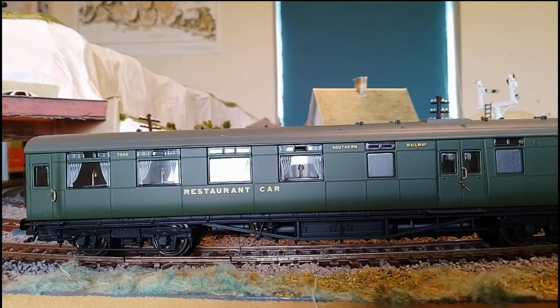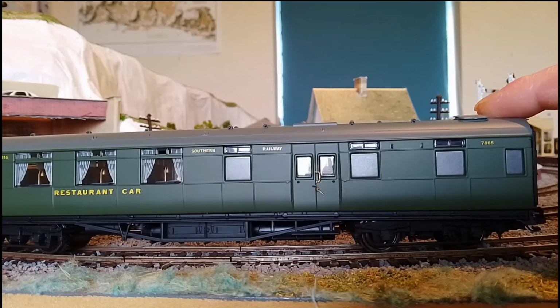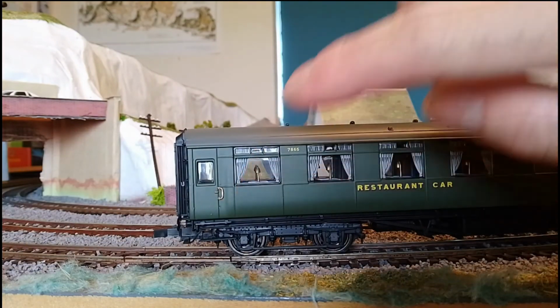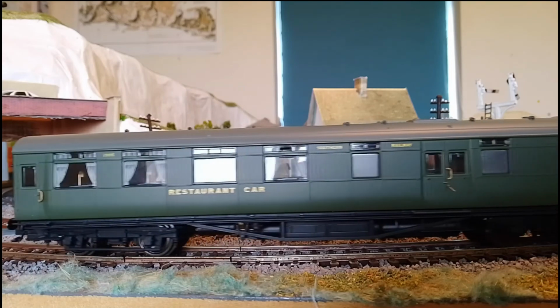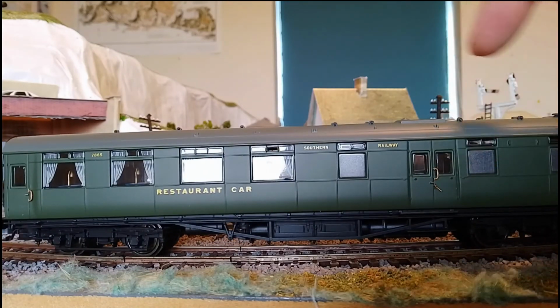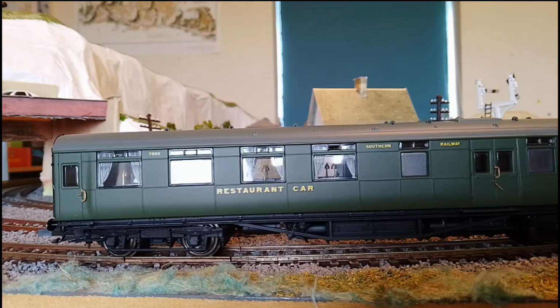Right, well, I've pulled aside the restaurant car just to show you the writing, which is yellow with black shading, and also to point out that these windows here have like a frosted glazing on them. The grab rails on the door here and over here, they're both separately fitted pieces, it looks to be. There's a gap between the coach body and the handrail, but these handles I think are moulded into plastic.